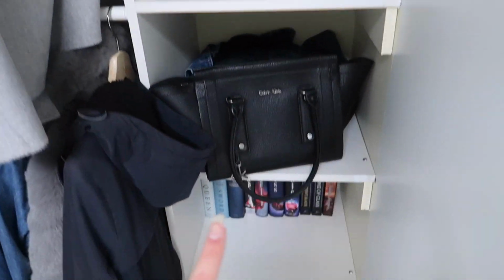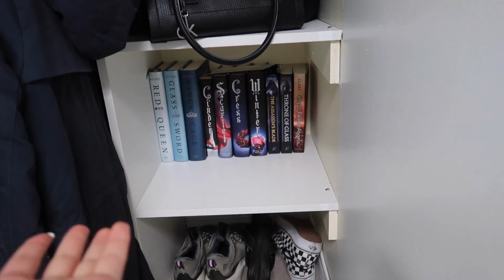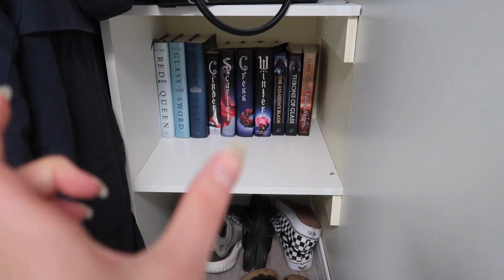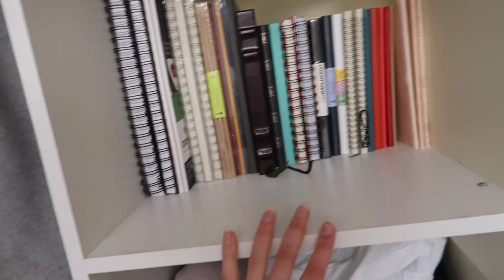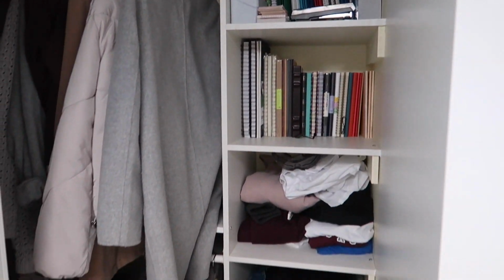And then this is my bookshelf currently. I just have a few books from home because I don't really have room here. So I just have these books and that's it. It's nice that they fit perfectly there. But I have this big empty space here and then a big empty space here, and it feels like a waste of space, so I don't really know what I'm going to put there, but I'm sure I have more stuff to organize up on those shelves.